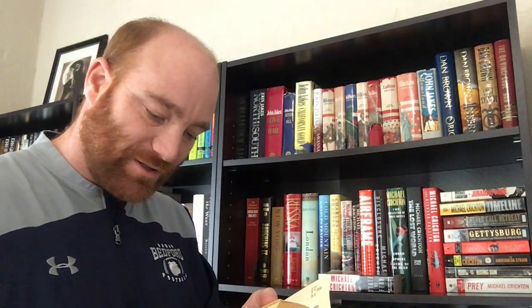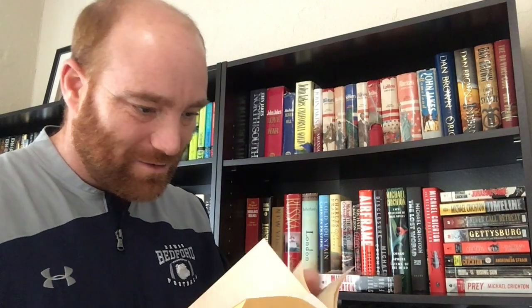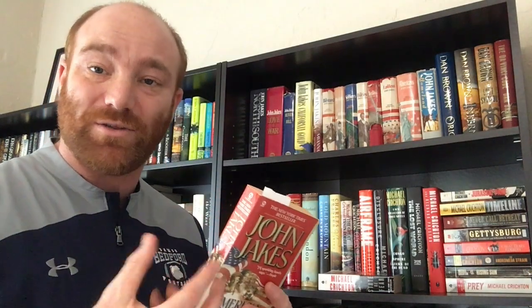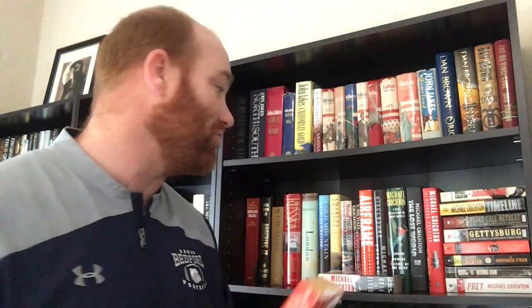It was great. This is a Signet book out of New York, and it is from the year 1998. I know at one time I read on John Jakes' website, and I haven't been able to find it since then, that he was going to make a third book and bring it all the way into the present and turn that into a trilogy. I was really looking forward to that.